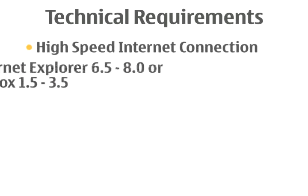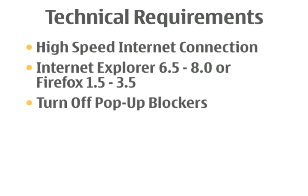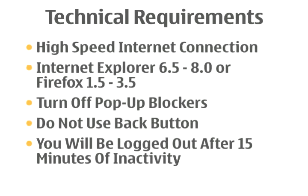There are some technical requirements that you must have in order to use the MITS website. To use the site, you'll need to have access to high-speed internet, Internet Explorer versions 6.5 through 8.0, or Firefox versions 1.5 through 3.5. You'll also need to turn off your pop-up blocker in order to see the various panels. While using the MITS site, be sure not to use the back button on your internet browser because it will log you out of the system without saving any of the data you were working on. And you should also have all of your necessary information next to you because you will be logged out of your account after 15 minutes of inactivity.